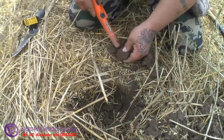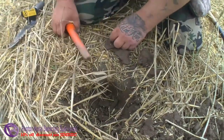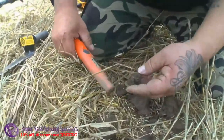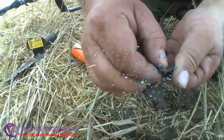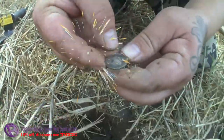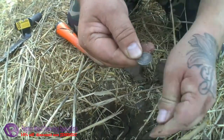What is it, James? Oh! Is it? I think it is. Please don't be a 5p. Oh, it's a sixpence! Beauty. What a guy! A sixpence.